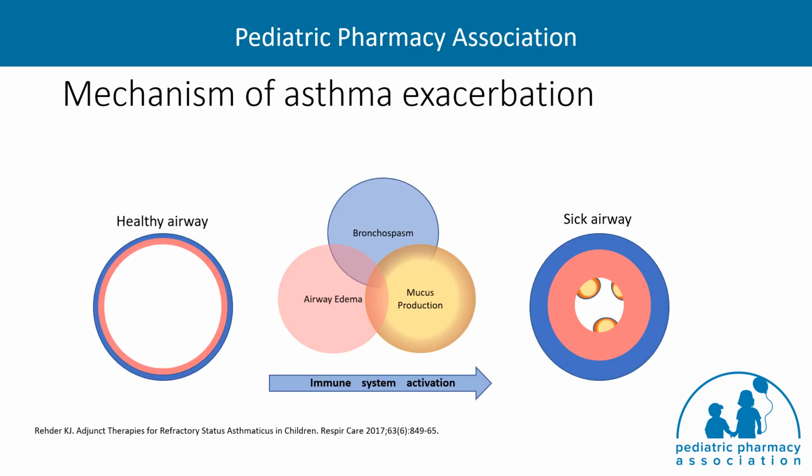So for the mechanism of asthma exacerbation, I've created this diagram. On the left, you can see a healthy airway. It's wide open. Air can easily pass in and out through the lungs. And then when an asthma exacerbation takes place, you have an immune system activation, and that affects bronchospasms, airway edema, and mucus production. So on the right-hand side, you can see a sick airway with asthma, where the bronchospasm has caused a shrinking of the airway. On top of that, you have airway edema, which causes further restriction. And then the third injury is you often have increased mucus production, which further obstructs air going in and out of the lungs.